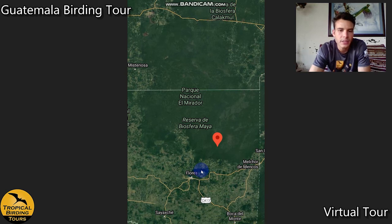So after dinner, we're gonna drive for an hour and a half north of Flores. So this is the area where the domestic flight will land. Then after dinner, we're gonna drive up north into the Mayan biosphere. This is the largest patch of undisturbed rainforest of all of Central America. It is shared with the Calakmul biosphere in Mexico and the Jaguar Basin and other reserves in Belize as well.